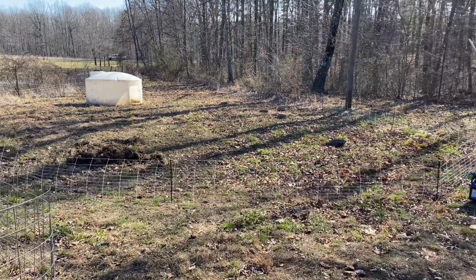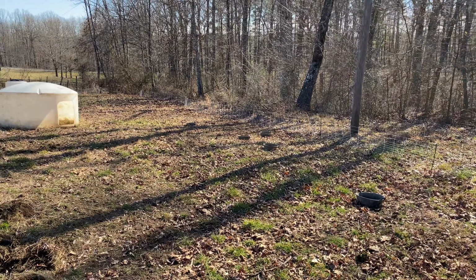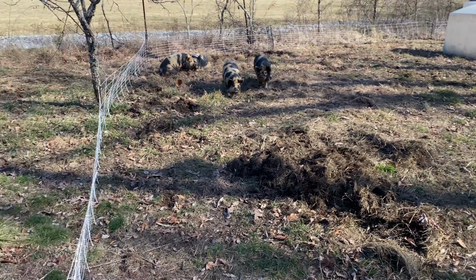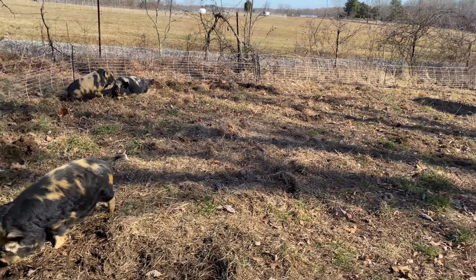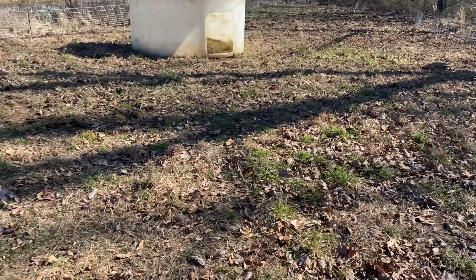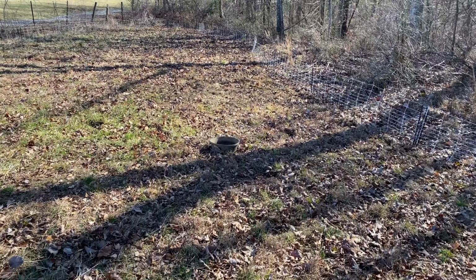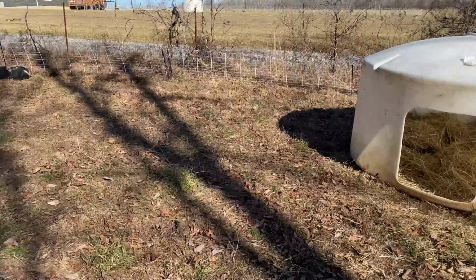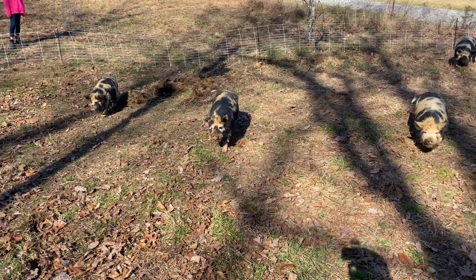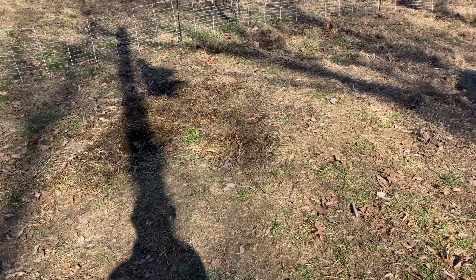Okay, so first initially I was going to run them down through this woods right here on my mother-in-law's side, but I had a lot of clearing to do and didn't have time to clear them, and I needed to move them. But you can see in here, they haven't done hardly anything. They've been in here almost 5 days, I would say. And that's just a pile of hay from when their house was in here last summer.